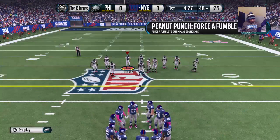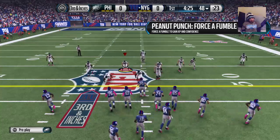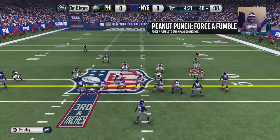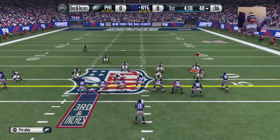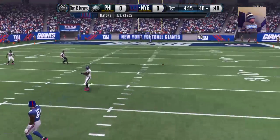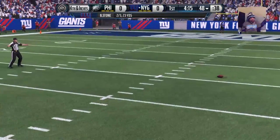The Giants have a third down coming up. They did a great job a week ago of converting on third down. Dropping back now into the shotgun. Incompletion here as he was looking over the middle.